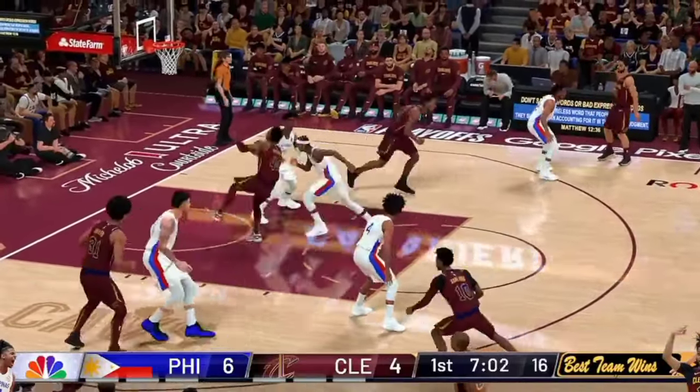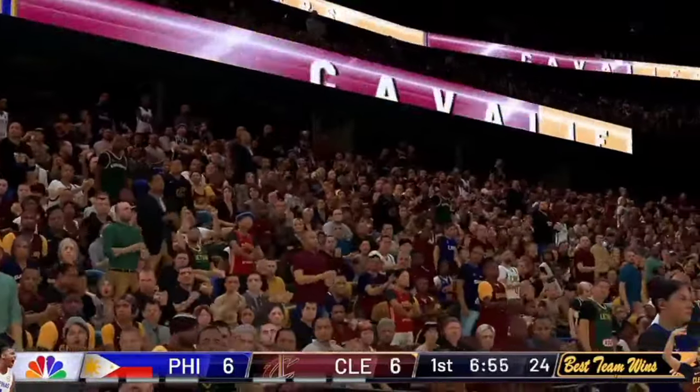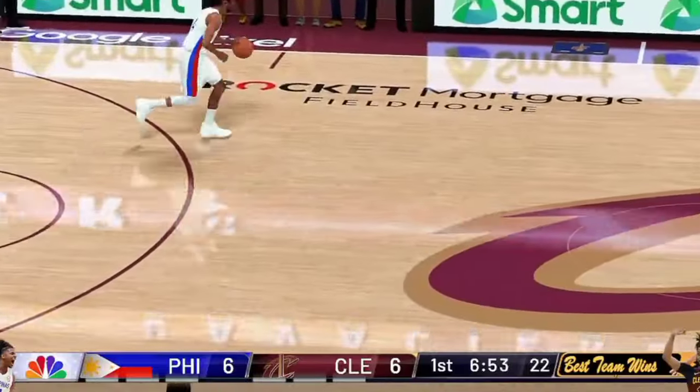And here in the first, about 3 minutes in. And Mitchell with the slam. Mitchell. Guys, how often do you see an alley-oop designed for your guard? Donovan Mitchell defies explanation.